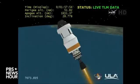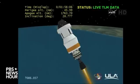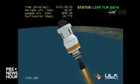Velocity now passing 27,538 feet per second. 2 minutes remaining on the burn. Chamber pressure is continuing to hold right where we want them to be. Good engine control in the second stage. Velocity now increasing to 27,723 feet per second.